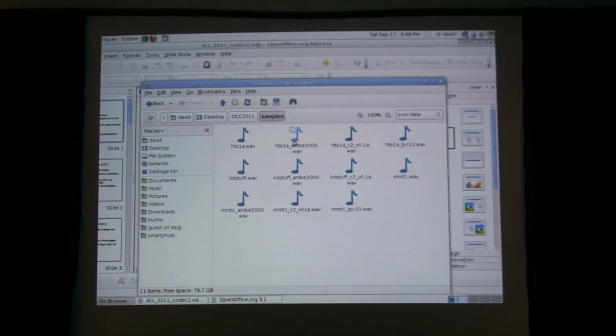Okay, so this is AMBE. The Navy attacked the big task force. CODEC2. The Navy attacked the big task force. And LPC10. The Navy attacked the big task force.